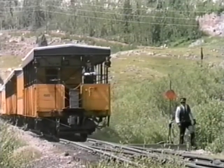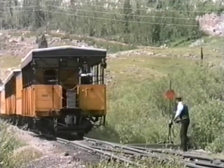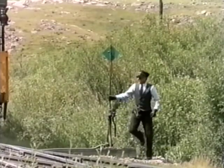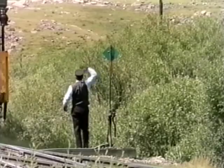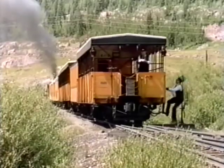The brakeman clears the air and signals the train to stop. Then he jumps off the train, throws the switch, and checks the switch marker and points before backing the train and climbing aboard.